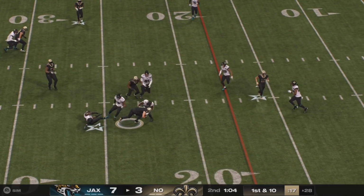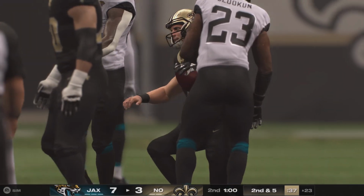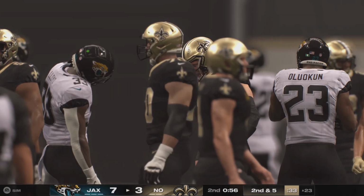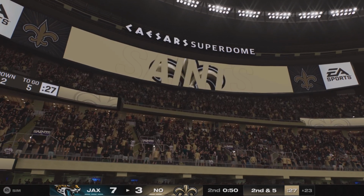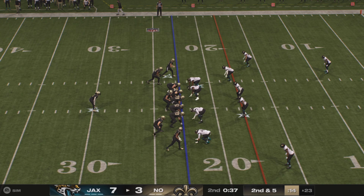He'll get it once more into the hands of Hill. Heck of a broken tackle and able to work this down near the 23. That's a staple of this offense. Drag route to the tight end. Yeah, he's unable to use his size to break off much more yardage after the catch, but still an effective gain nonetheless. 2nd and 5.